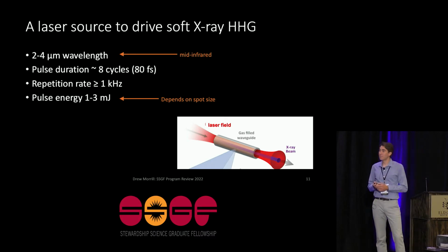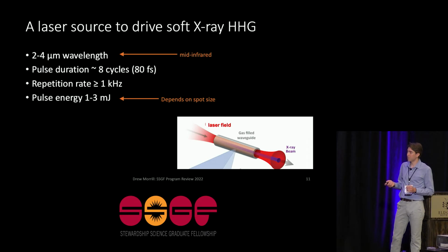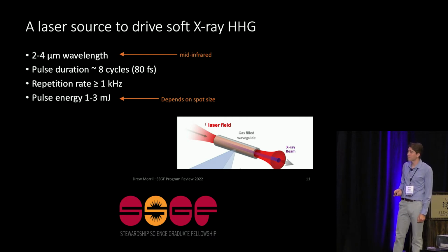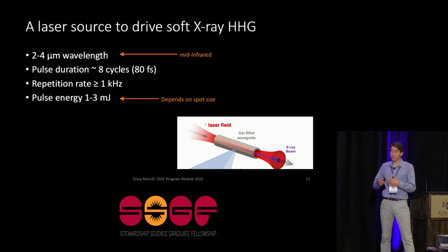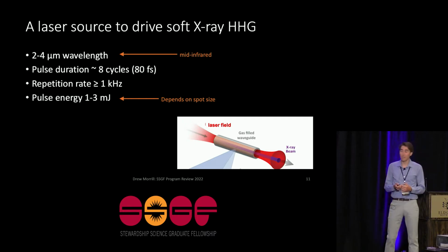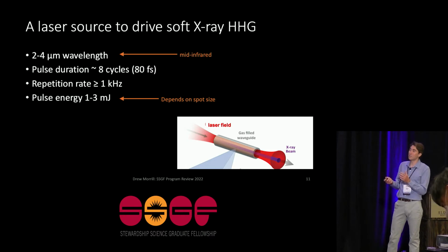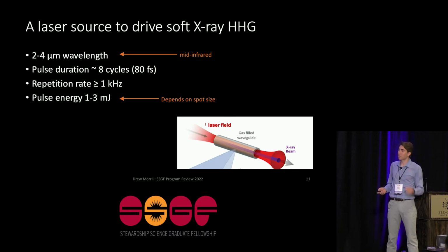Now, another challenge of this is that because the individual photon flux of X-rays coming out of this per pulse is relatively low, potentially on the order of 10 to the 6 photons, you need to operate this at a relatively high repetition rate. And this has advantages for doing experiments because you're able to get significant statistics or do a lot of things that are challenging to do when you operate at just a single shot or maybe multiple shots a day or something like that.